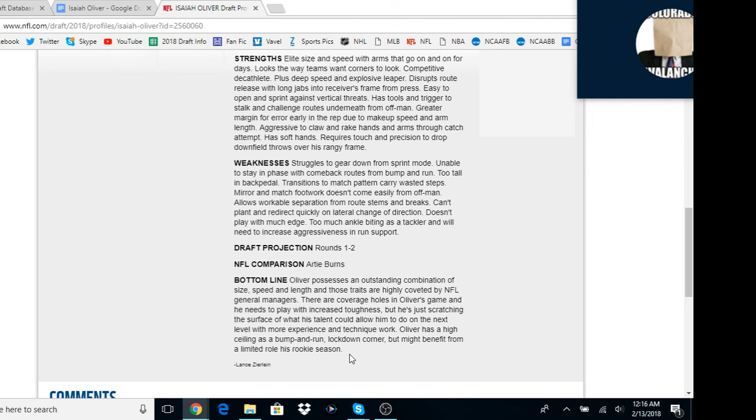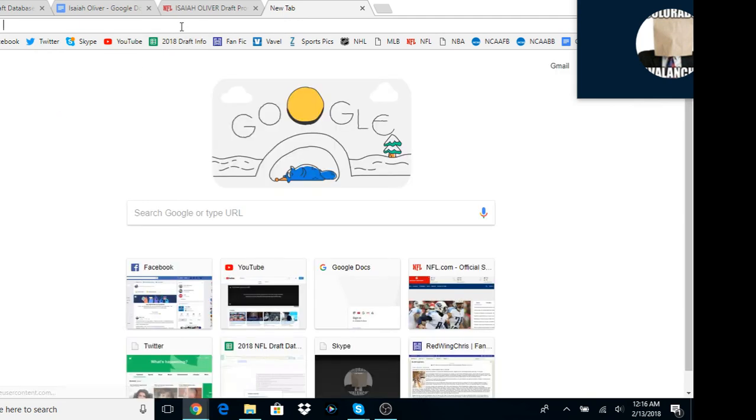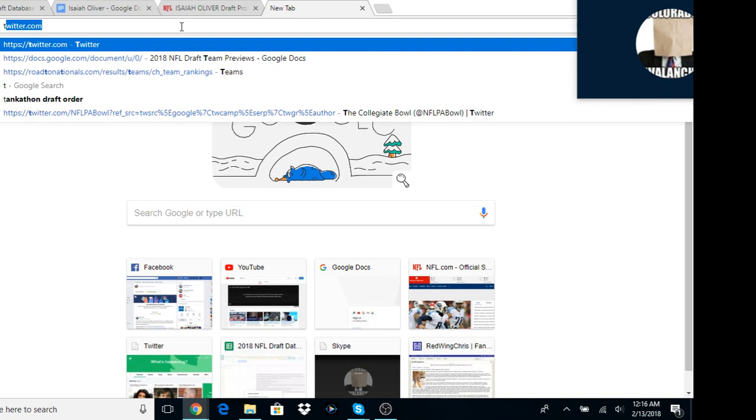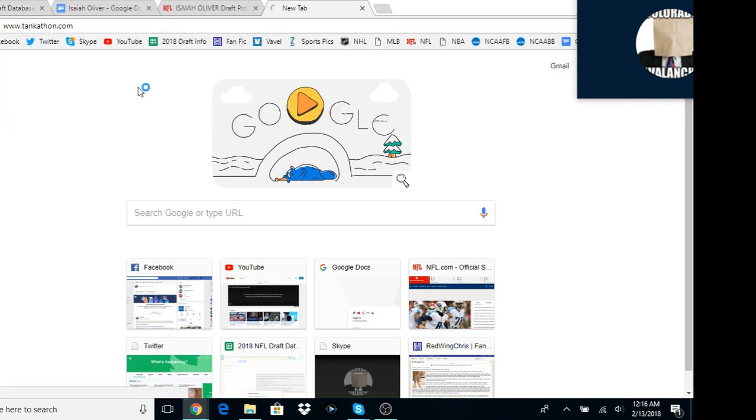So what kind of teams do you see as maybe a fit? If you need me to bring up the draft order, I can do that. I would personally take him in the second. I feel like that would open him up to a lot more teams as well. But off the top of your head, do you have any ideas for where you'd like to see him go?